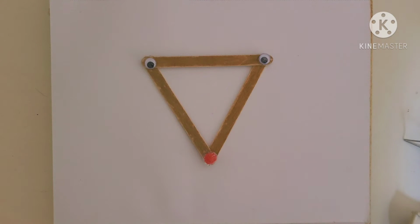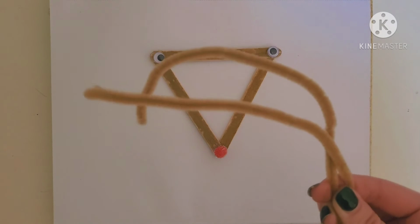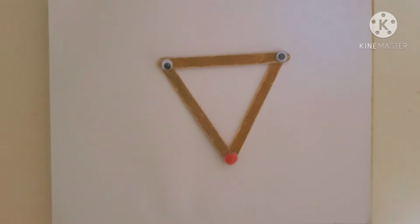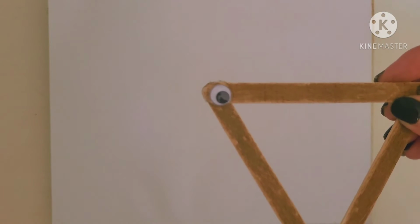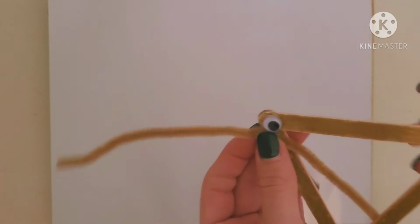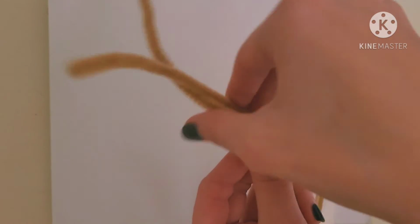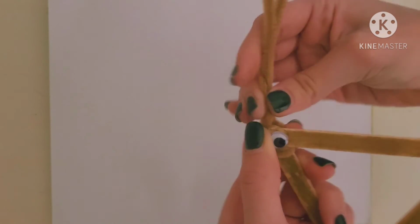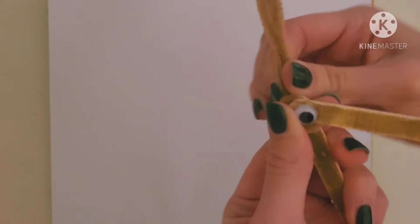This is what our ornament looks like so far. Now it's time to make antlers out of our 2 brown pipe cleaners. So take your Rudolph the Red-Nosed Reindeer, take 1 pipe cleaner, and thread it through the hole on one side. I'm starting with the left side. Then you're going to twist it at the top so it stays in place. You can even glue it if that doesn't work.